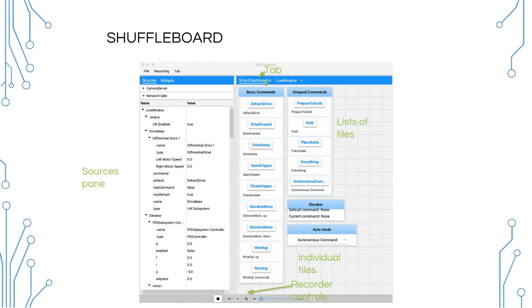Okay, so on the next slide, you can see a picture of Shuffleboard. And so the way it works is that on the left are sources, that's sources of data that the widgets use. And there's two sources shown here. One of them is network tables, and the other one is the camera server. And there's documentation and screen steps about all of this. So you can go to wpilib.screensteps.live.com, and you can see this in much more detail and much slower than I'm talking right now.